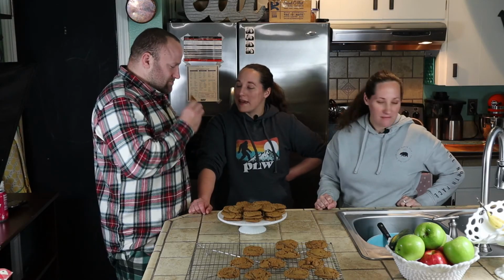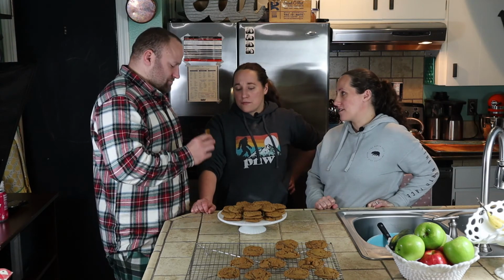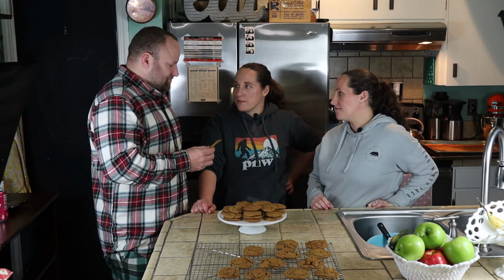There is cinnamon, mace, and molasses in these that are flavoring it. And they weren't made with butter, they were made with shortening. A lot of those old recipes use shortening. It must have been cheap. Tastes like nutmeg. Mace is the same part of the nutmeg. It comes from the same plant.